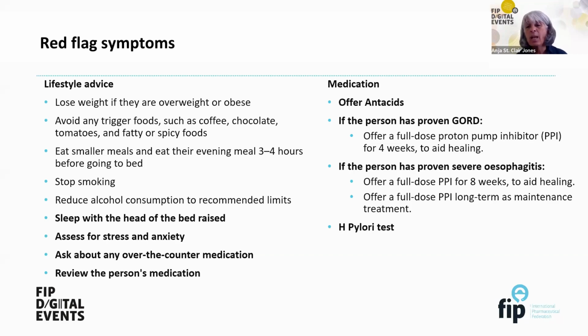If the person has severe esophagitis, you probably need to give a PPI long-term and possibly even double the dose, depending on the symptoms. So you give 8 weeks for healing. Esophagitis takes longer to heal. And for maintenance, you probably need to continue with the PPIs. H. pylori tests are always worth doing. Is it all driven by H. pylori?